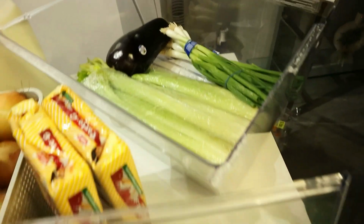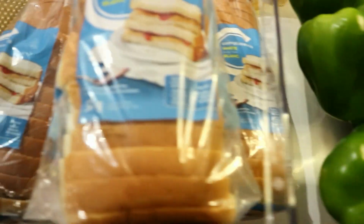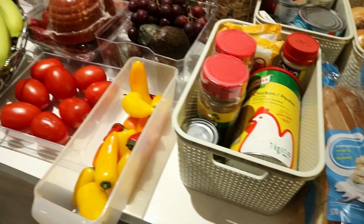So now I'm done placing the food in the organizer. This is how it looks. Then I'm going to start to organize everything in the fridge.